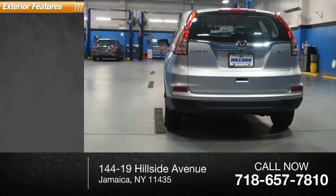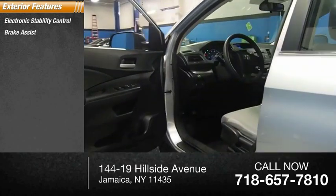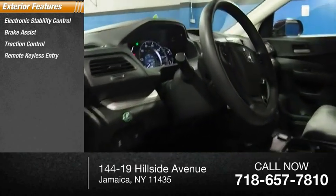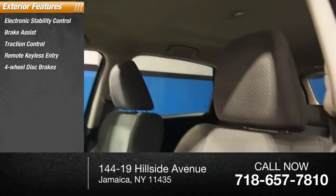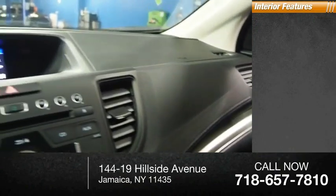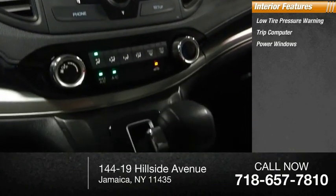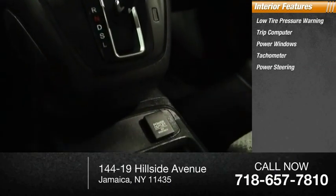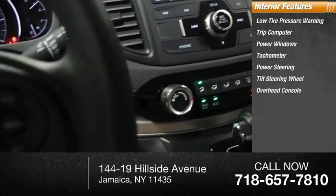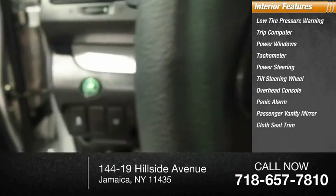Here are some of this vehicle's great options: electronic stability control, brake assist, traction control, remote keyless entry, 4-wheel disc brakes, speed control, rear window defroster, rear window wiper. Inside you'll find low tire pressure warning, trip computer, power windows, tachometer, power steering, tilt steering wheel, overhead console, panic alarm, passenger vanity mirror, cloth seat trim.